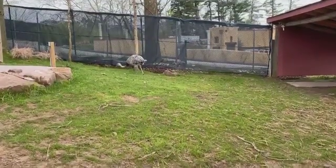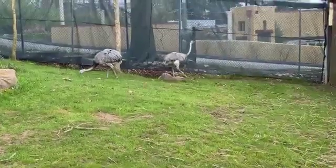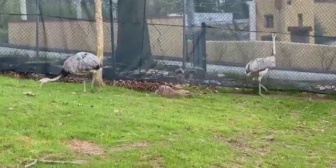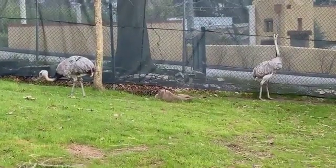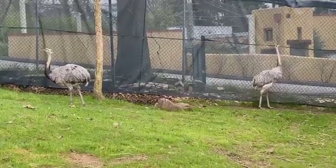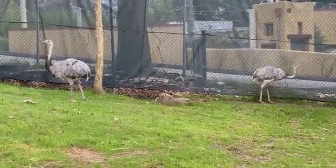I'll tell you, even between the two of them, they have very different personalities. Beaker is a little bit more shy, and he's a little bit more calm, and Bunsen tends to be a little bit more gregarious. He's a little bit more ready to come over and say hi and see what's up, and he tends to do a lot more moving around in the exhibit.